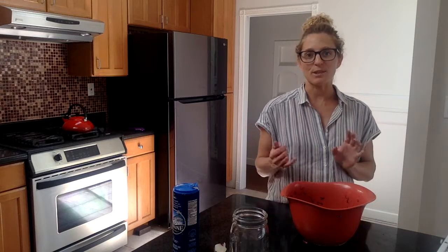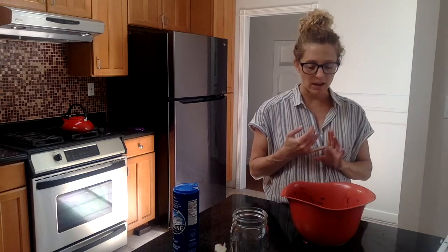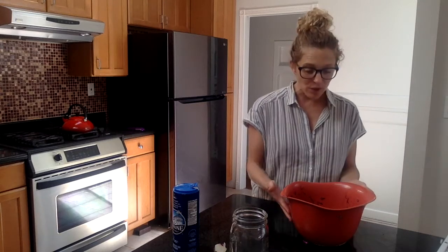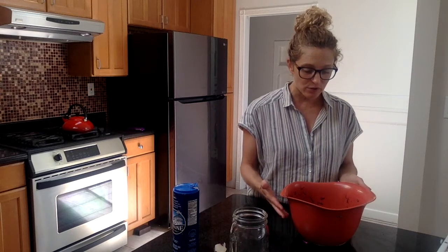This is the point at which you would add other spices. So this is when you could add the caraway, the juniper berries. I've made sauerkraut with green cabbage and added turmeric, ginger, and garlic, and it ended up being this beautiful gold color. And also, another traditional sauerkraut recipe is kimchi, which is the Korean version of sauerkraut.